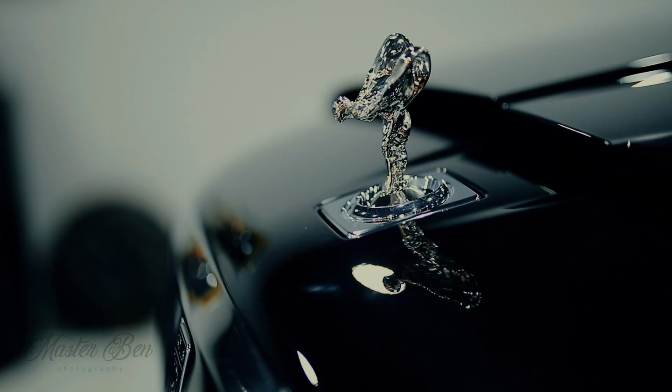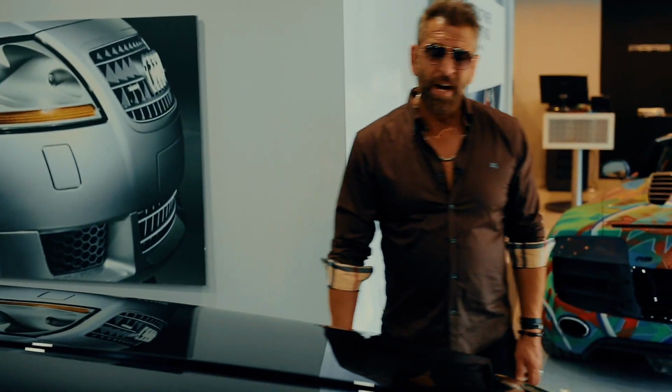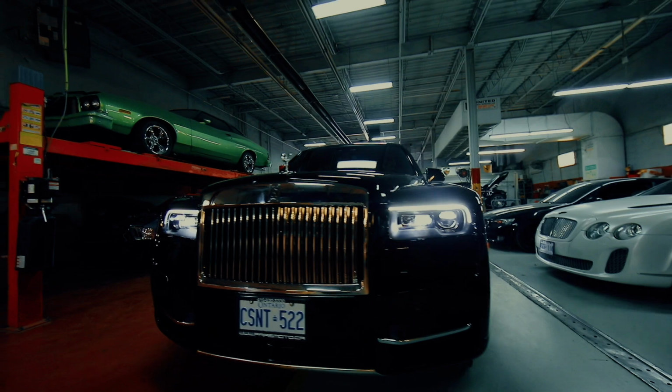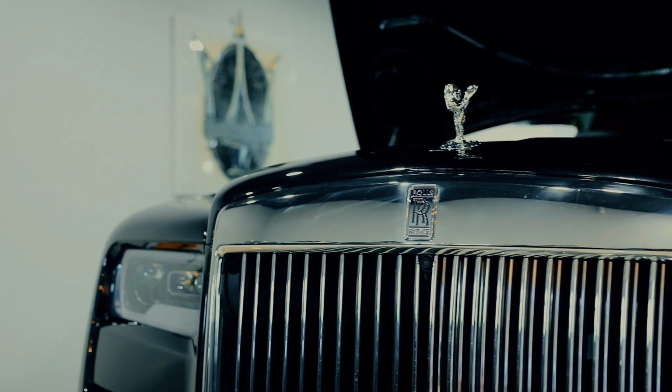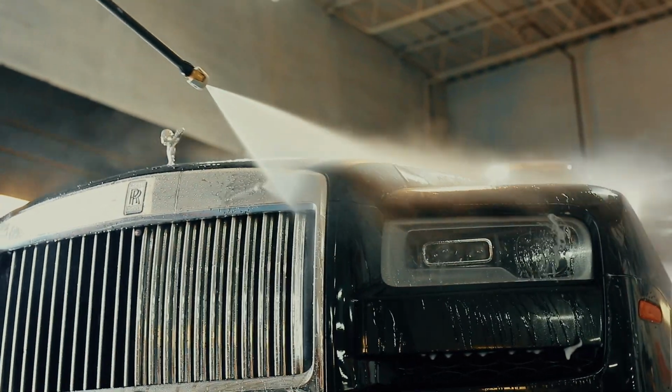The value is $480,000 and above, and it has a 6.5 liter twin turbo V12 engine. 560 horsepower in this car. It is a really aggressive vehicle. Today the car is here for the PPF process. We're going to PPF the whole front end of the car.